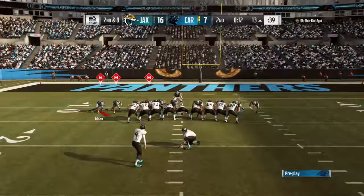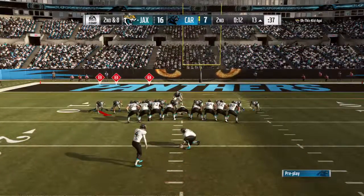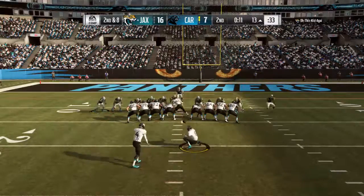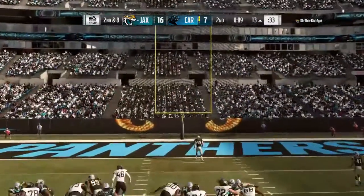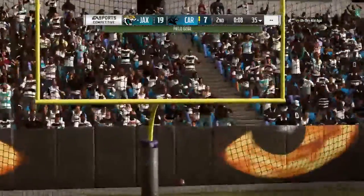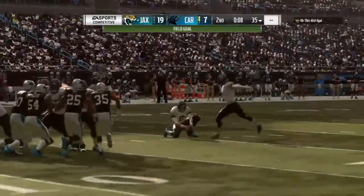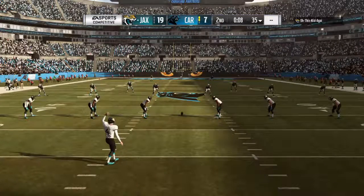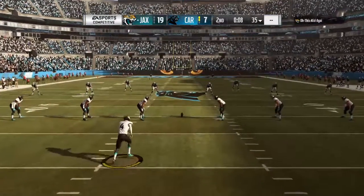So on 2nd down, the field goal unit is on here as they try to get 3 before half. And Lambeau will put this one through, and that will give them a 12-point lead. So the drive stalls out inside the 15-yard line, but they do get 3.